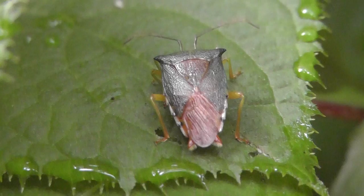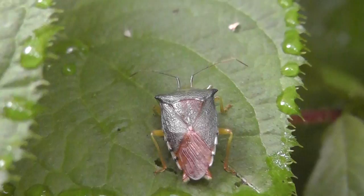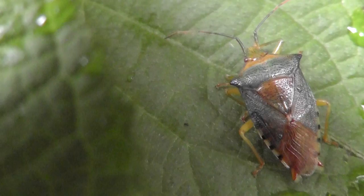Characteristics of this order of insects is that triangular shape in the back and the half soft wings, half hard wings. Look at that. Okay, we're losing focus here. Try to get a little bit on the head here. That is really something.